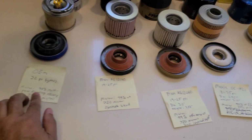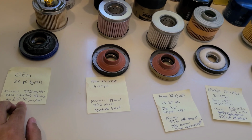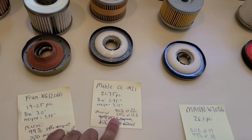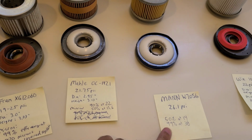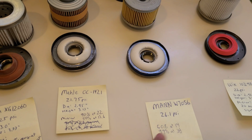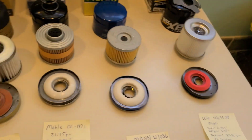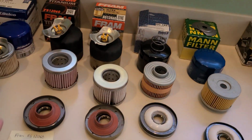The ones that are rated in filtration efficiency as similarly to OEM as possible are going to be both of these Fram filters, probably the Mahle filter, and that's 99% at 38. So the Mann filter might be slightly outside of spec there, and the Wix probably not. So I would really just look at what you're looking for in a filter.